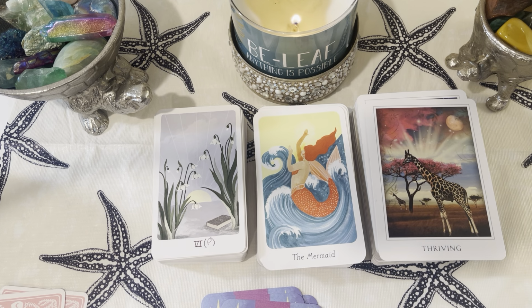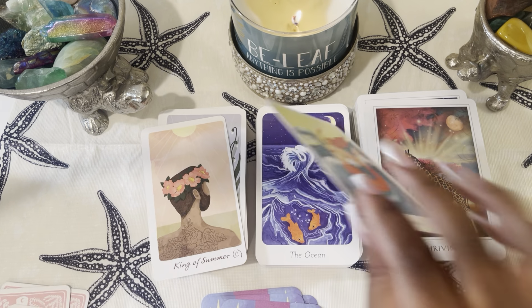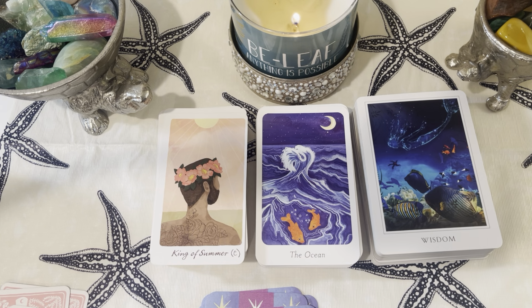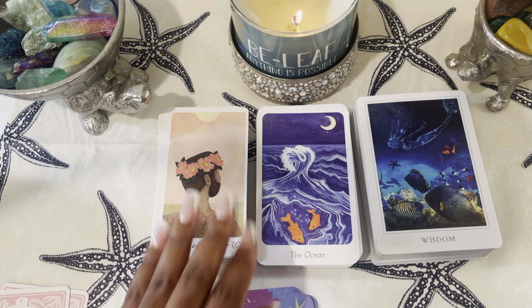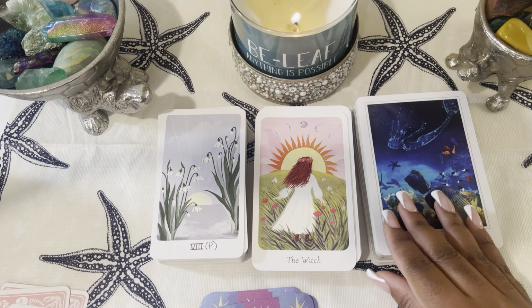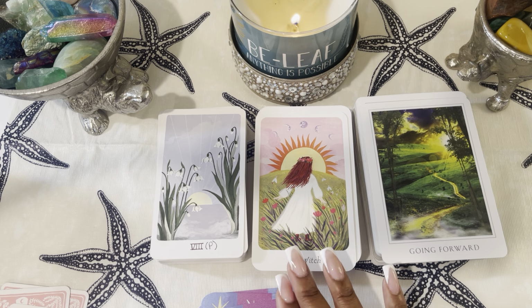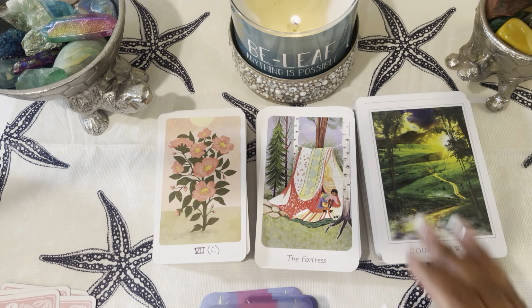All right, we got the Mermaid and Thriving. So yeah, I think this one works for me. What do you guys think? It's definitely giving a lot of mermaid for me. And I know it's not a mermaid themed deck at all, but it's kind of giving that. And I like it.